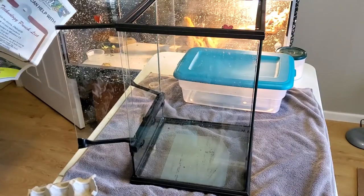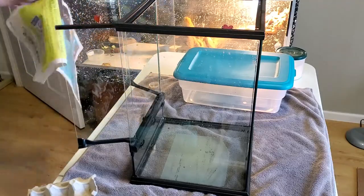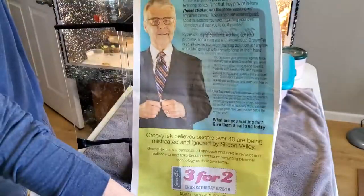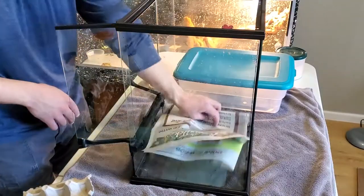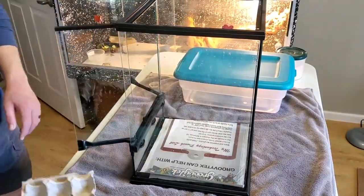So now that you have a clean cage, what about substrate? Personally, I've never had a problem with ink running off of newspaper, so I like it. It recycles for the environment, holds humidity, and is readily available.